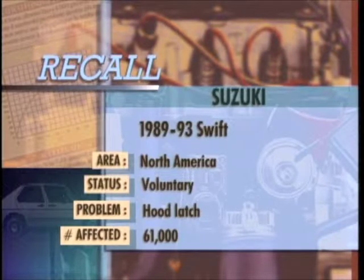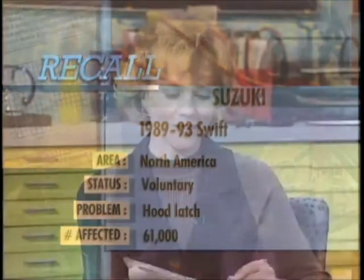Now, Tony, I know the Geo Metro is made by Suzuki, but the Swift and the Metro aren't identical vehicles, really. Well, that's right, Nancy. They're more like cousins, really. Probably the biggest difference is the engines. All the Geo Metros have 3-cylinder engines, while Suzuki in Canada now offers Swifts with both 3- and 4-cylinder engines. Right. Well, anyway, if you drive a Swift, Metro, Sprint, or Firefly made between '89 and '93, and you didn't receive a recall notice, you might want to check with your dealer, because having the hood fly up in your face is not a fun thing to have happen. No joke at all, Nancy.